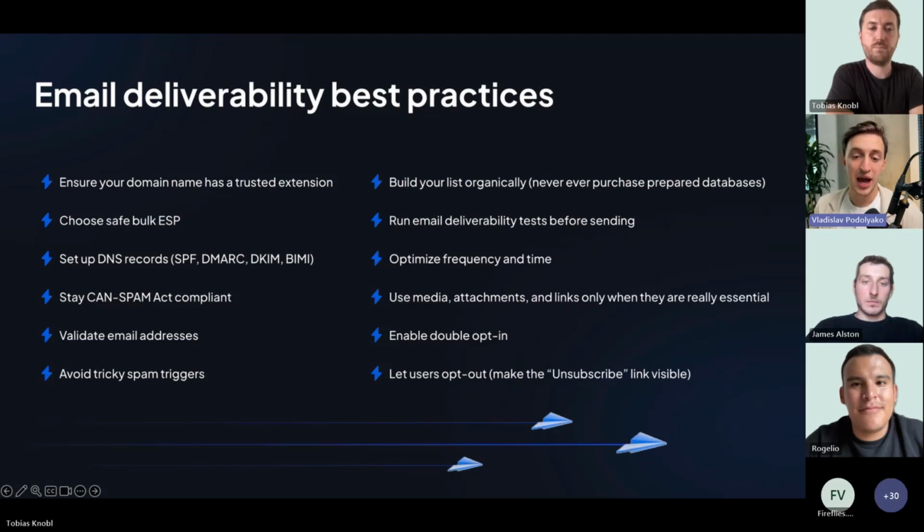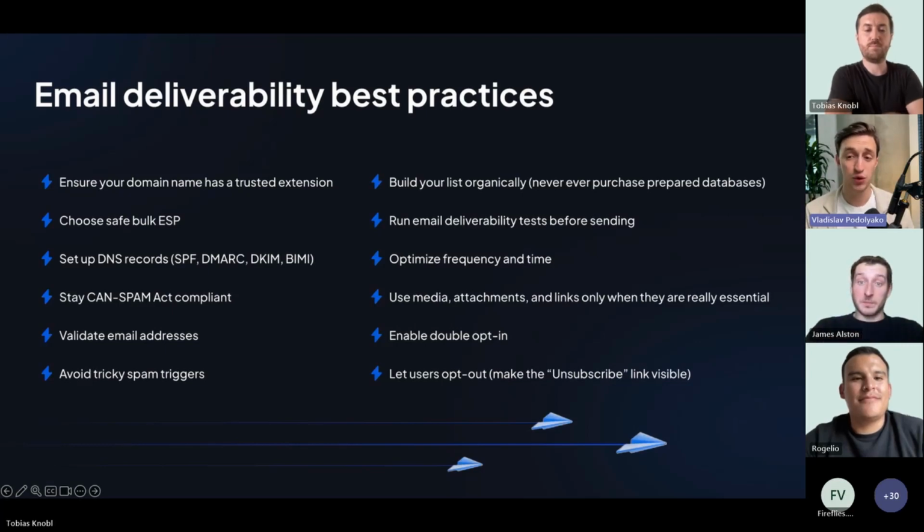Always run the email deliverability test before sending to understand where you stand in terms of your domain health and deliverability. Optimize frequency and time of sending, as I already mentioned. Use media attachment links only where they are really essential, because then your email gets heavier and you can end up in the spam or promotion folder, which you don't want. Double opt-in is the thing to build your list organically, and let users opt out. That's the CAN-SPAM requirement to send emails with unsubscribe links.